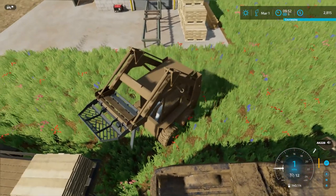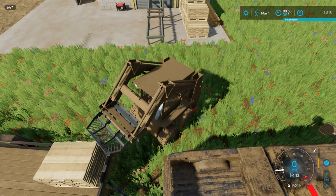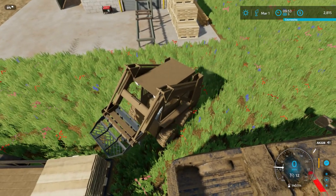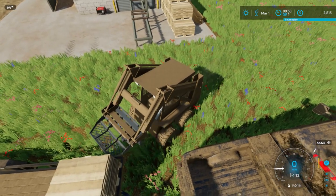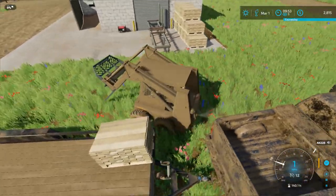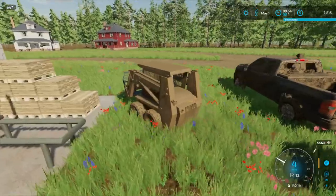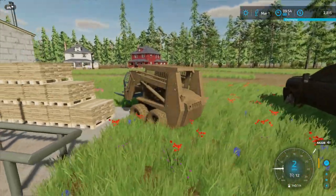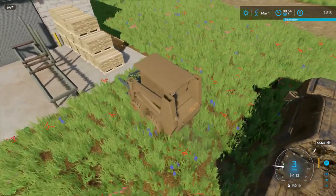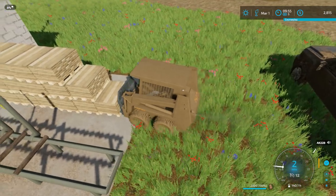Let me try and get that perfect. Oh, and it wasn't even down far enough. I want to try and get it in the trailer at least, so it doesn't bounce out on the way over there. You know what? I'm not fighting anymore. I don't care. It ain't that big of a deal. And this thing's had a beating. So we're definitely getting new skids here today. I don't care if I gotta take a loan out. But today's plan, while we go ahead and load things up, I'll tell you the plan we got.